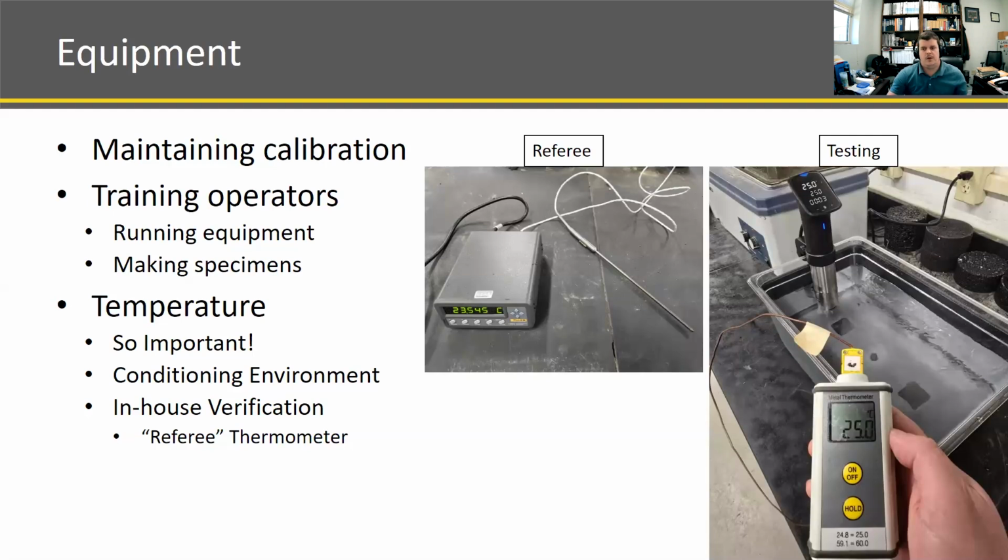One thing we do here, we keep one thermometer within our lab that we call a referee thermometer. This is a thermometer that's not used for testing. So we send this off for calibration every year. It stays locked up in a cabinet. It's not used for day-to-day testing. What it is used for is to verify a lot of our other day-to-day probe thermometers that are used for other things throughout the lab.